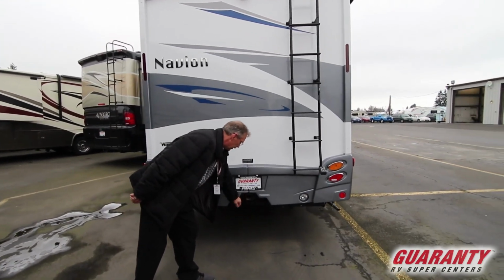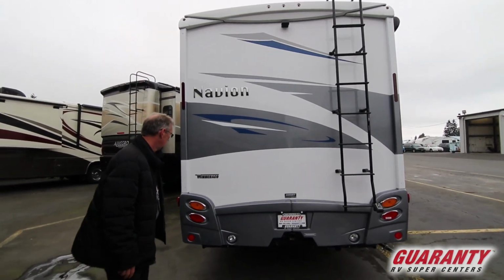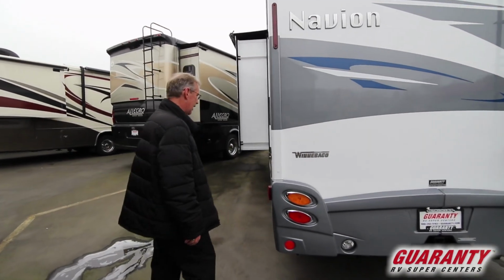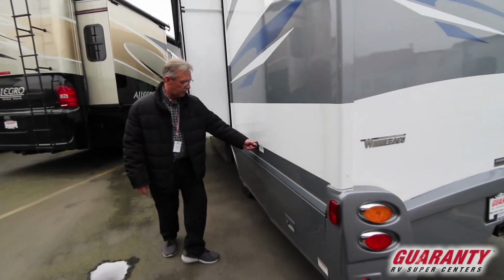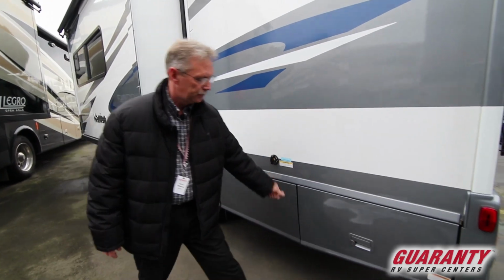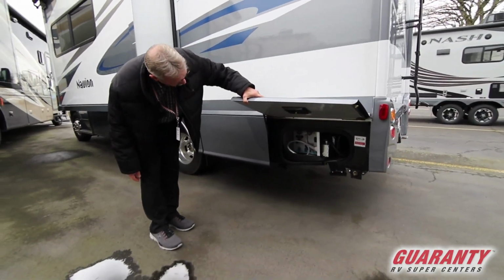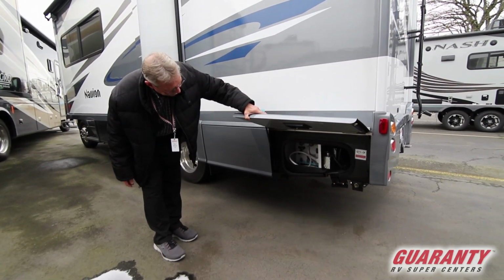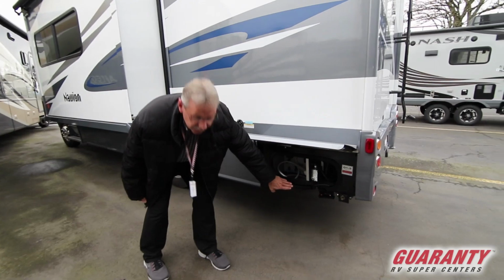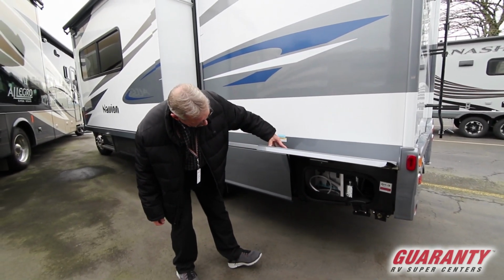Your tow hitch receptacle, your backup camera. Look at the colors on this, blue, gray, and white, beautifully matched. You do have a Santa flush in this coach, so you can spritz out the black tank when needed. And right there's an outdoor shower, 30 amp cord. You do have some stabilizers back there, if you can see them under there.